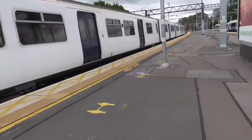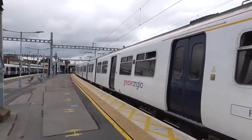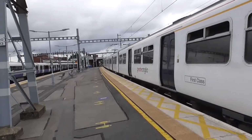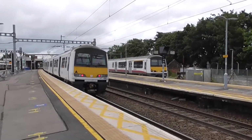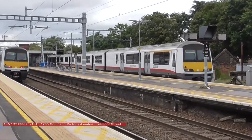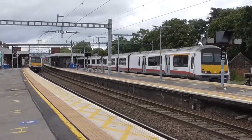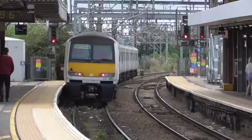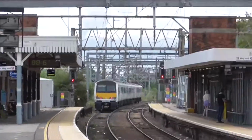Just going to head slightly further down the platform so I don't get rolled by it. Getting ready to depart now is this pair of Class 321s bound for Colchester Town from London Liverpool Street. So this is 321434. Also here we have 321306, the Renatus unit, operating the 1206 service from Southend Victoria. That will sit here for a short while before continuing on to London Liverpool Street. So that disappears off into the distance.